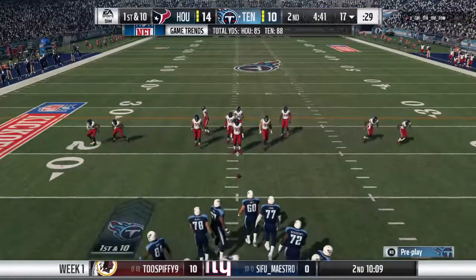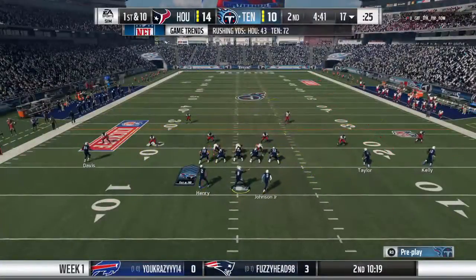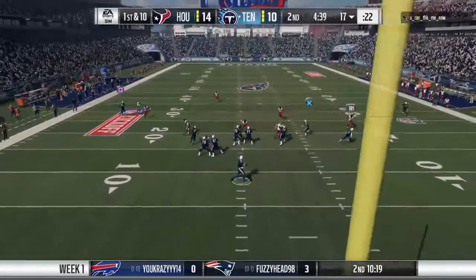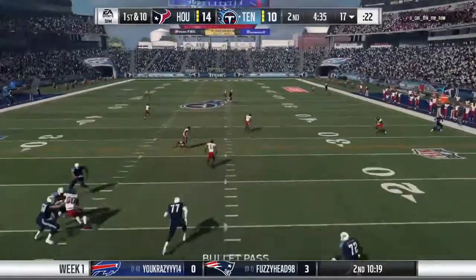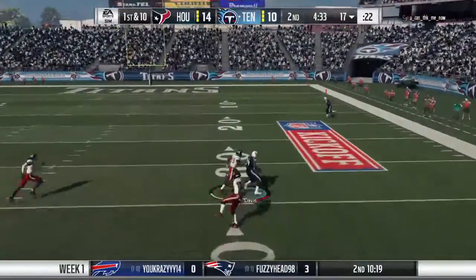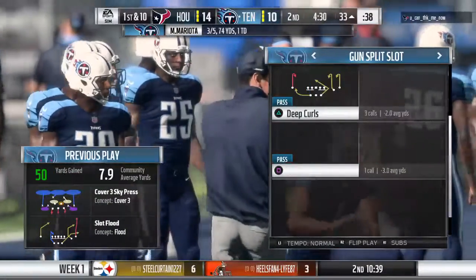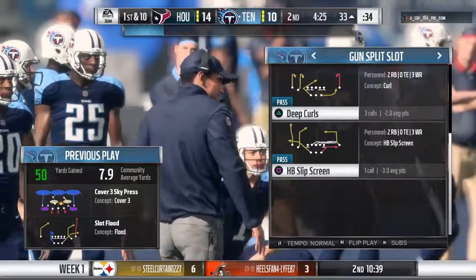And the D-line pinching together must be expecting the run. On 1st and 10, here's Mariota. Uncorks one for Davis. And that's caught inside the 35. And they finally get him, but not before he reaches the 33-yard line.